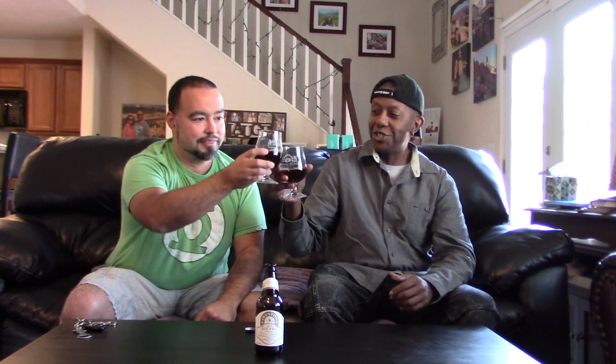Sukuba, Firestone. Yeah, they got to come up with some names that we could say. All right, so this is a 2018 barley wine from Firestone Walker, the Sucker. That's what we're just going to call it because it's easier to say. All right, Sucker. Cheers. Cheers.